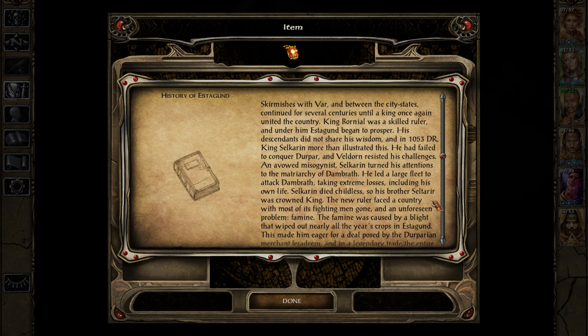King Borneil was a skilled ruler, and under him Estegund began to prosper. His descendants did not share his wisdom, and in 1053 DR, about 300 years ago, King Selkarin more than illustrated this. He had failed to conquer Dupar, and Veldorn resisted his challenges. An avowed misogynist, Selkarin turned his attentions to the matriarchy of Dambrath. He led a large fleet to attack Dambrath, taking extreme losses, including his own life. Selkarin died childless, so his brother Seltarir was crowned king.